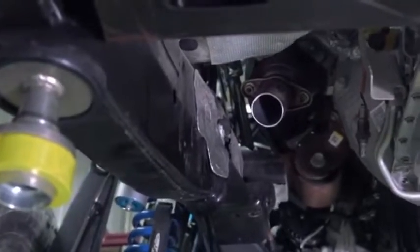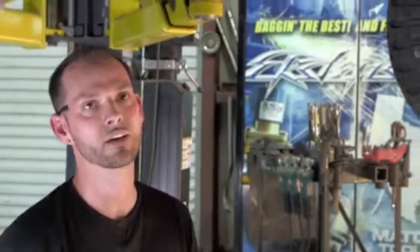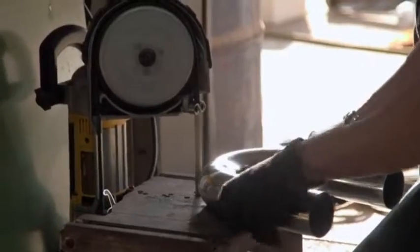I'm gonna start working on the hot side, which is everything on the turbine side of the turbocharger. Buddy Matt, he's gonna start on the cold side, which is like the intake and the discharge off the compressor housing.